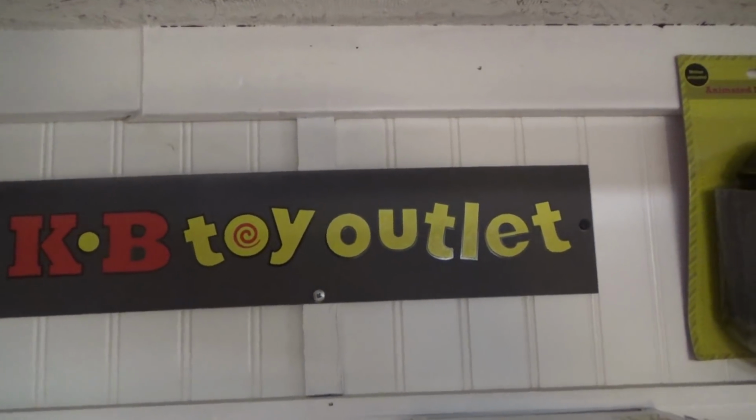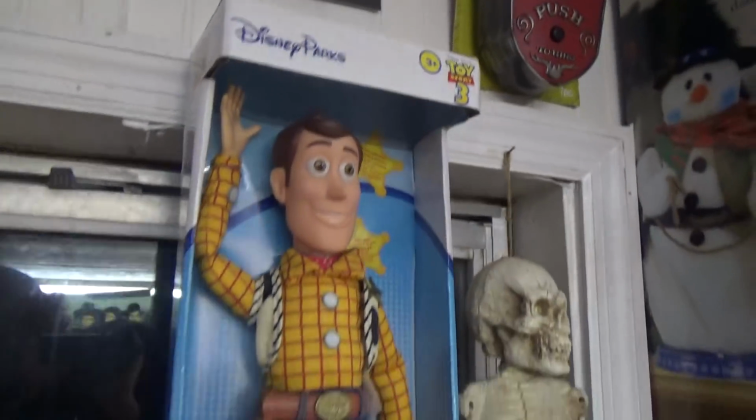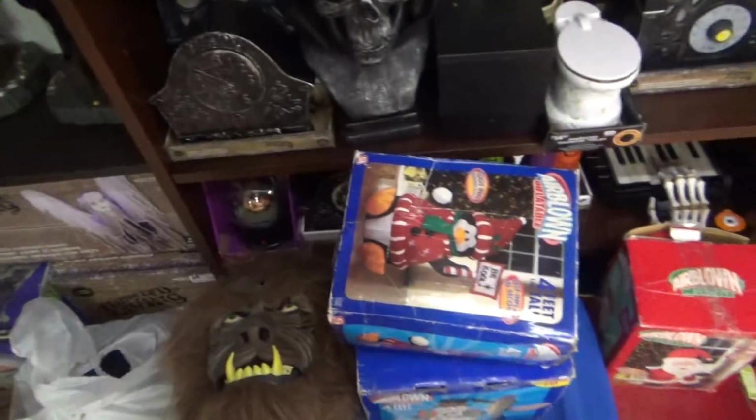It's pretty sad, but just to give you a good example of what they even sold, it's just crazy. A majority of what you see in this room was distributed there. Like this mummy head, this wolf head, that was at KB Toys back then in 2000.